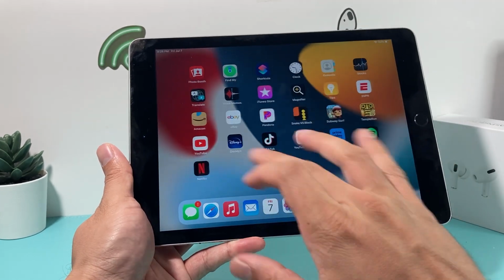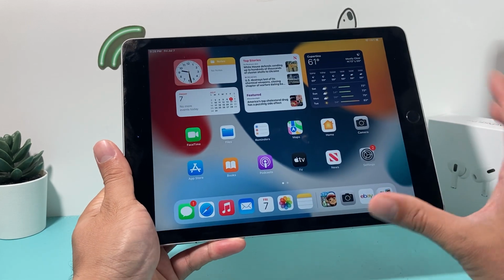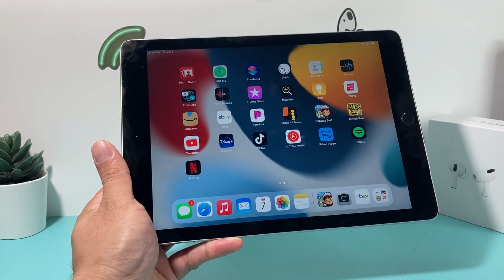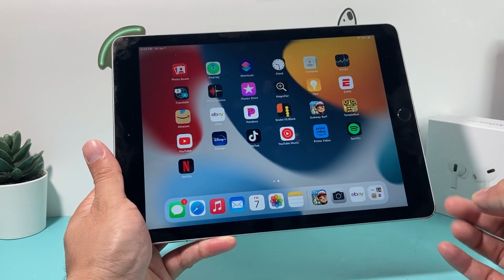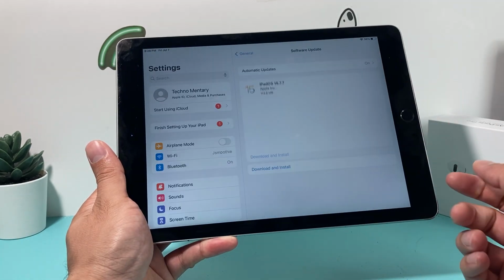Equipped on this device is Apple's A8X chipset with 2 gigs of RAM. At the time it was pretty good, and if you compare it to current day devices, which go up to 6 gigs of RAM, that doesn't seem like a lot, but 2 gigs is still enough for this iPad to be updated up to iOS 15.